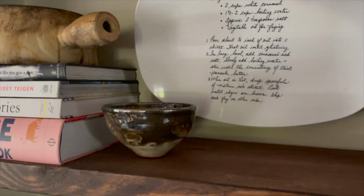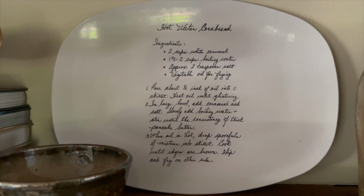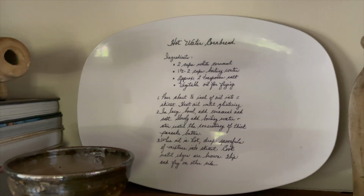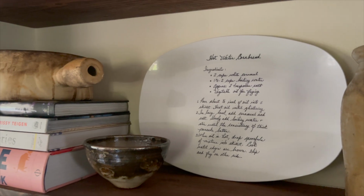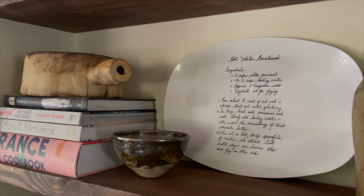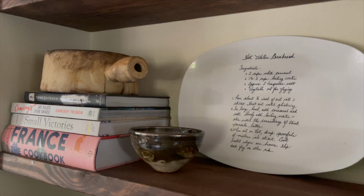Last year for Christmas, my sister gifted all of us sisters this plate that is really special to us because it is my mom's famous recipe for hot water cornbread, and the script is actually her handwriting, and so to have this is really special. I will have it forever. It will always be on display no matter where I live, and I just really love that it's here in this space.